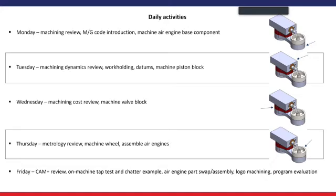On Tuesday, we review machining dynamics, the vibrations that matter during machining. And then we discuss how work holding is required, how we establish datums and use those when we generate our tool paths, and then we machine the piston block. On Wednesday, we review machining cost and machine that polymer valve block that we've printed for you in advance.